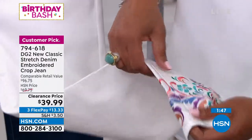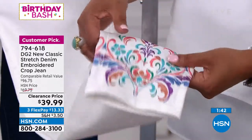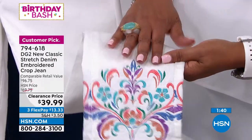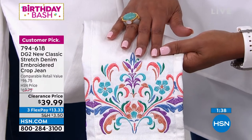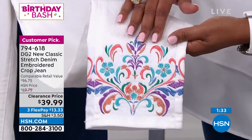It goes all the way around to the side and all the way to the back. And that is the sign of expensive work. A $97 jean that you're getting for $39.99. You can put this on any card. So call us right now and get something special.